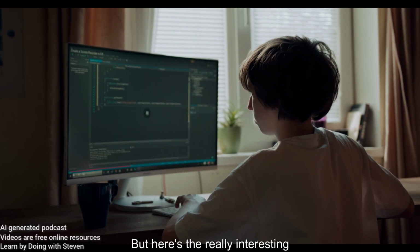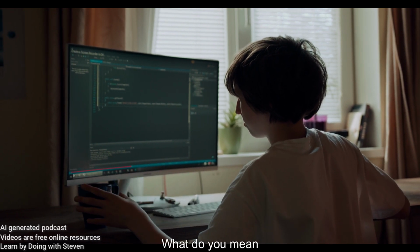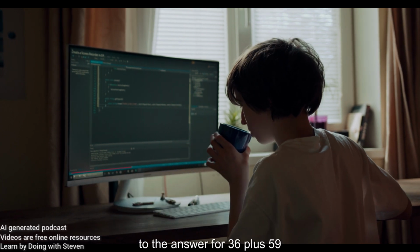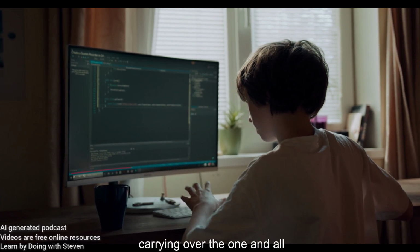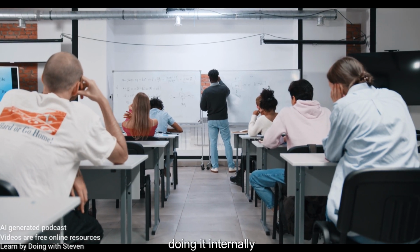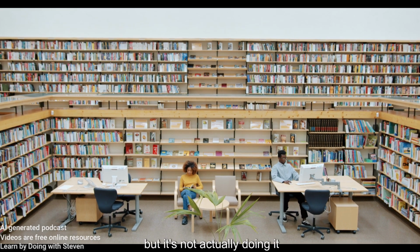But here's the really interesting part. Claude doesn't seem to know about these strategies that it came up with. What do you mean? Well, if you ask Claude how it got to the answer for 36 plus 59, it'll usually describe the standard addition algorithm that we learn in school. You know, carrying over the one and all of that. Right. But that's not how it's actually doing it internally. It's like it can explain how to do something, but it's not actually doing it that way itself.